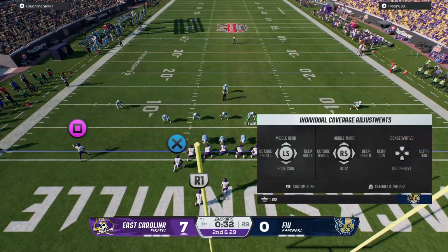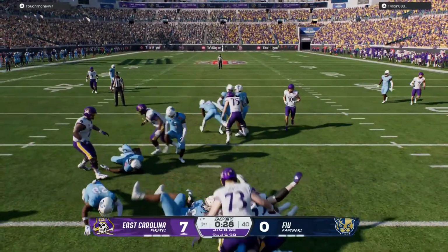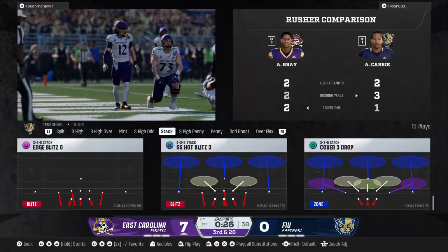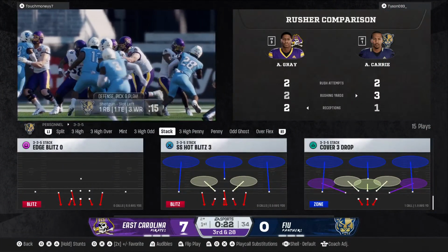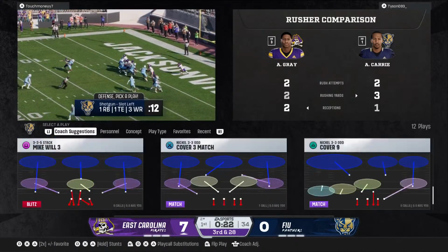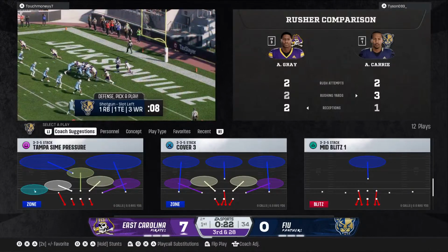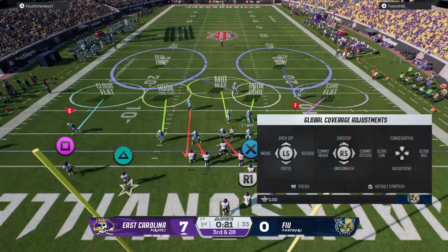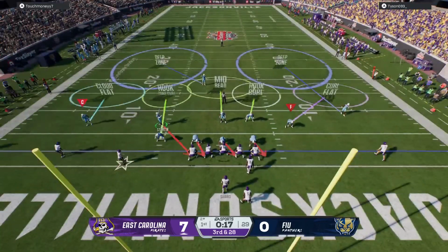Second and long working here. Keeping it on the ground inside. And the defense was just daring them to throw over the top, and the offense didn't, and they got stuffed. Man, it's really hard to control the running game if you don't control the line of scrimmage. And how about the defensive line doing a great job attacking those guys up front, not opening up lanes to run through. Nice job just nullifying that run altogether.